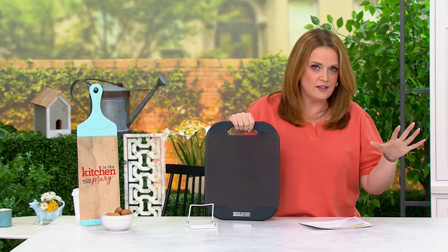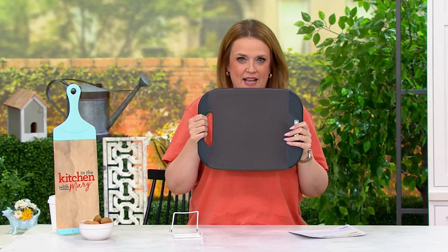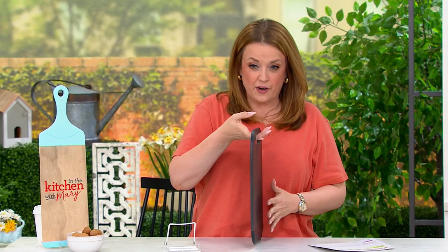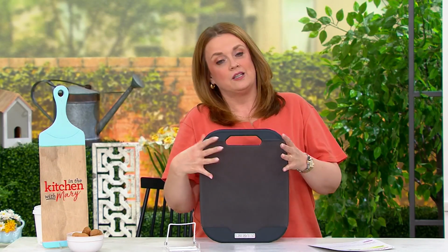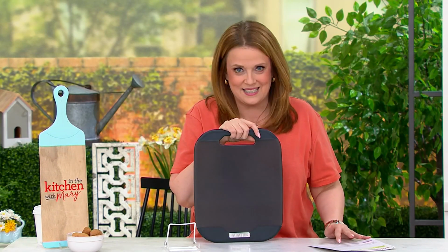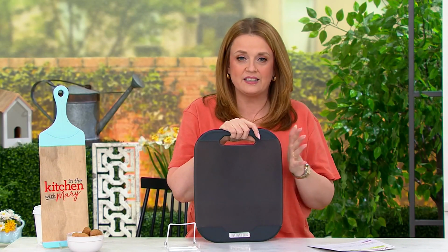Whether you have a wood cutting board or you have a different material, they wear out fast, don't they? And quite frankly, maybe the one you have is a little bit thicker, so it's harder to store. Maybe the one you have doesn't have a handle, so you kind of have to grab it with both hands when you take it out of the cupboard. This one is Sabatier. This is an incredible French brand, and this is the non-slip poly cutting board.